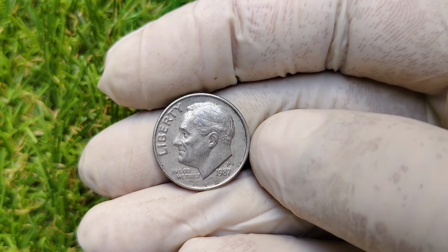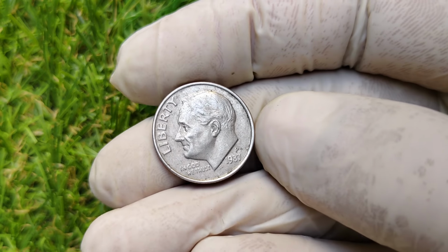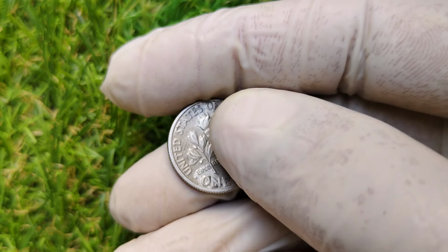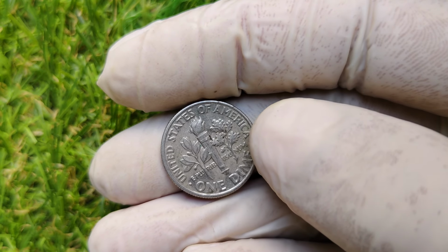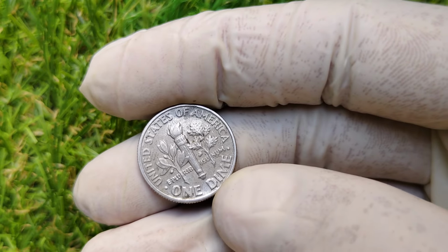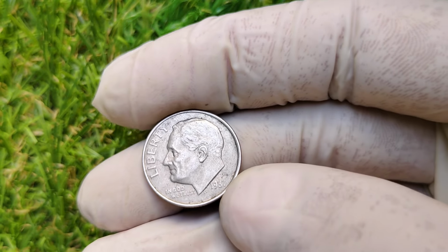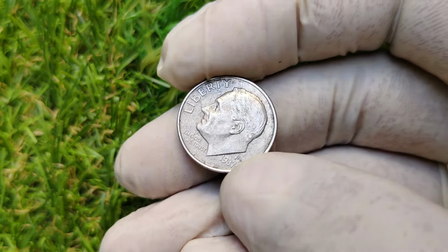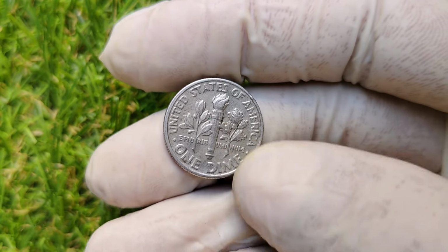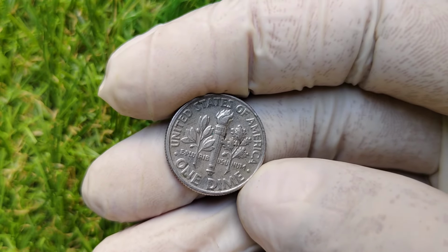So, the next time you're handling dimes, don't overlook the 1987 Roosevelt dime. Check its details, appreciate its history, and remember the potential value that lies within a seemingly ordinary coin. And for the rare few that are in pristine, uncirculated condition with perfect minting, the price is an astonishing $47,488.